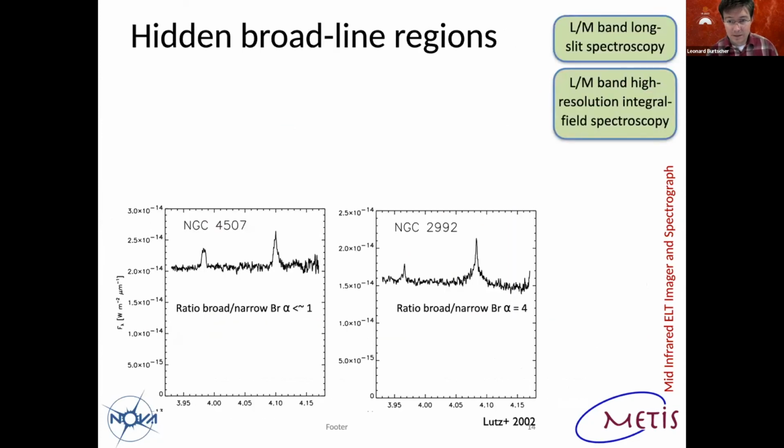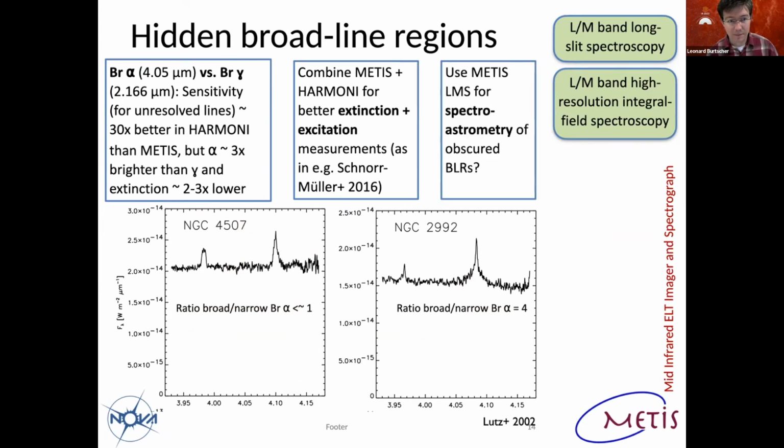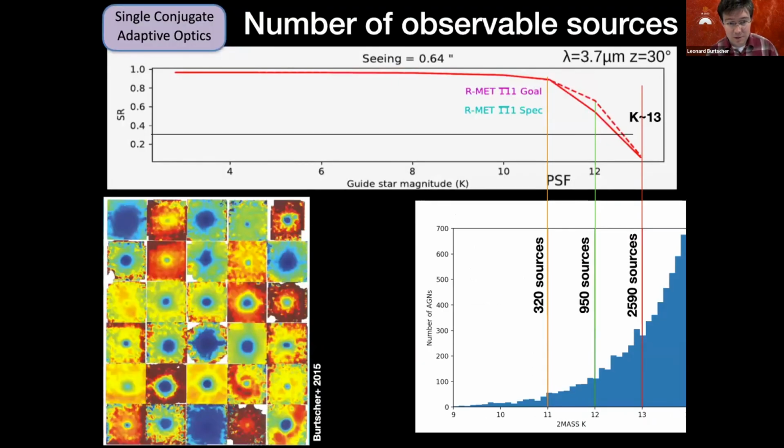All right, I will skip this here for the hidden broad-line regions, just to say that METIS will be quite complementary and also actually not so bad in sensitivity as you might think from the near-infrared, from the mid-infrared, because we're looking at Brackett alpha compared to Brackett gamma, which is quite a bit brighter. Quickly here, the number of observable sources should be on the order of about 300 at least, if we go to the maximum performance of our AO. And if we can accept the slightly degraded AO, mind you, this is for 3.7 micron, and at 10 micron the AO is even better, then we can probably go close to 1,000 sources. So we will not really be limited by the number of sources, but more by telescope time. So we have to think a little bit about which sources we want to observe.